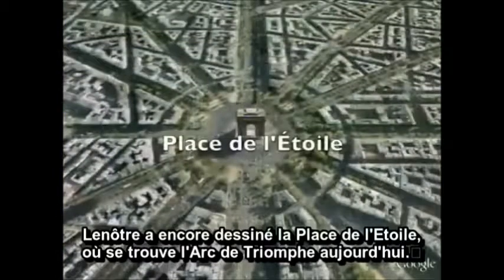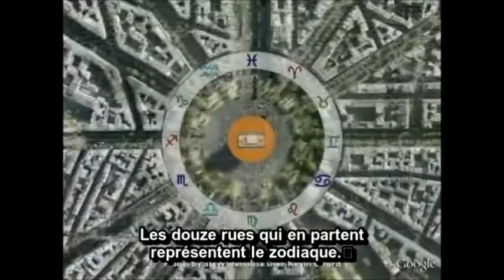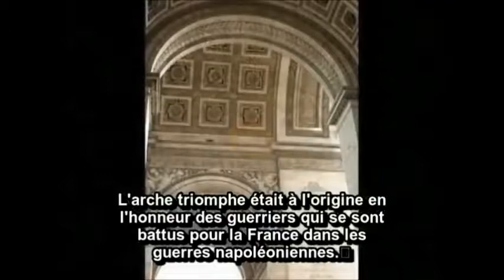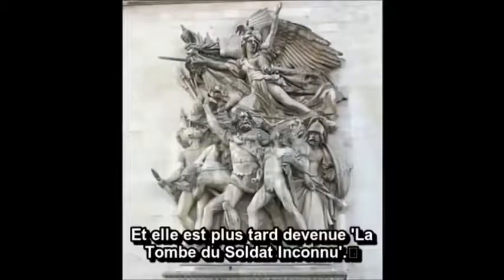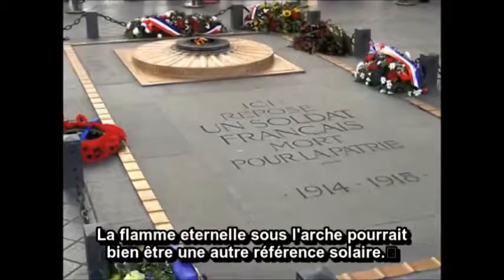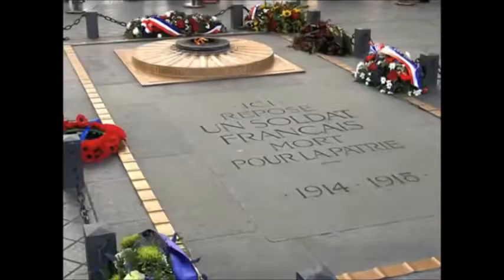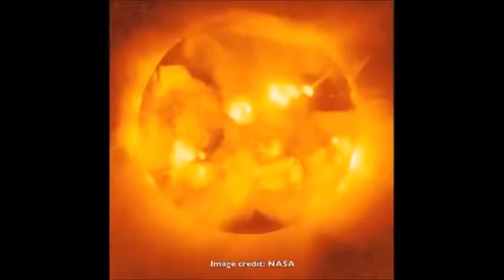Le Nôtre designed La Place des Étoiles, where the Arc de Triomphe stands today. Standing at the center of the Place of the Star, the ceremonial arch is read literally as a stargate. 12 streets radiating outward represent a zodiac. The triumphal arch originally honored the warriors who fought for France in the Napoleonic Wars, and it later became the tomb of the unknown soldier. The eternal flame under the arch might be another solar reference. There's certainly a lot of sun worship going on in Paris.